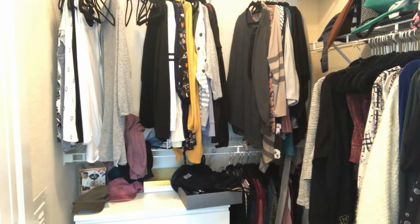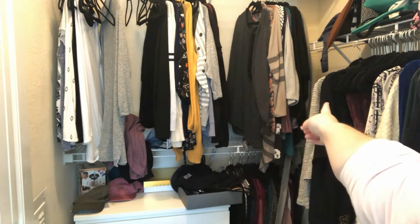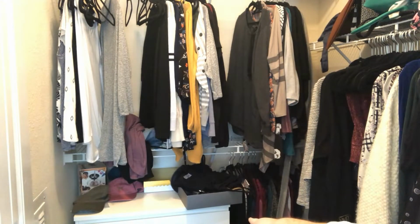And if you start getting a little bit of a judgy face, just check your face, check your judgment. We all have weaknesses. This is mine. So right now, this is how I have things organized. Tank tops, sweater t-shirts, more sweatery things. There's really no reason why those two things are separated. This is my dresser that I have down here. I'll show you in a little bit.